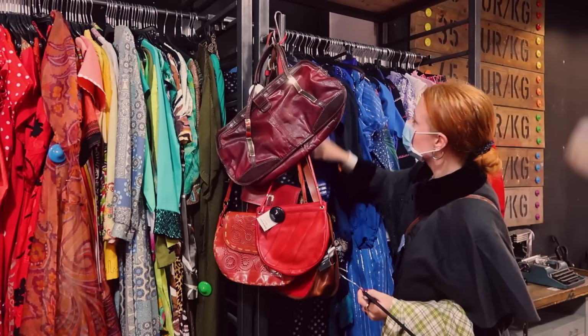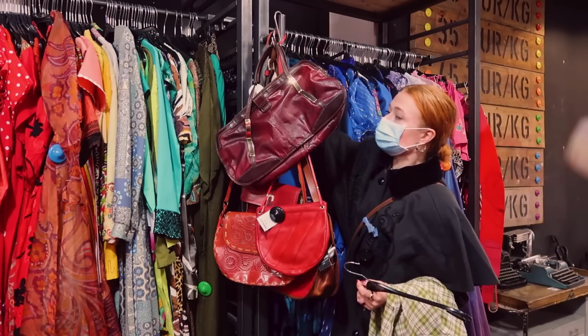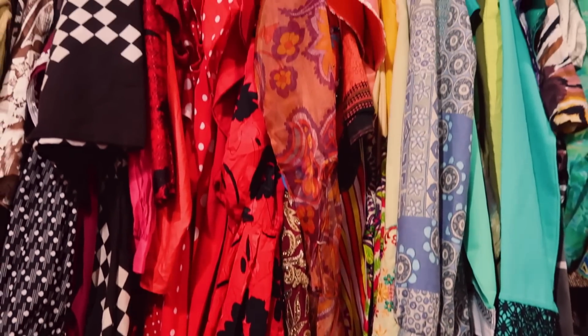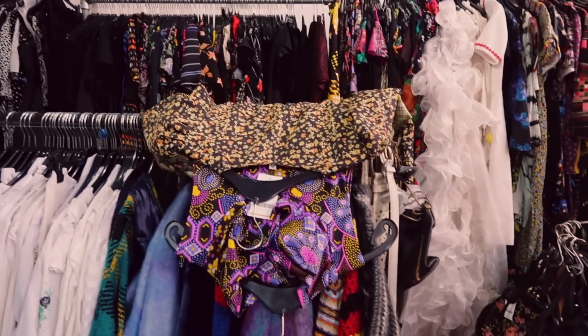The first vintage boutique that we decided to check out after we had arrived in Hamburg was a Pick and Weight store, and it was also the closest vintage boutique to where we lived, so it's very convenient for us to go here. And I must admit that I was blown away with how big this store was.